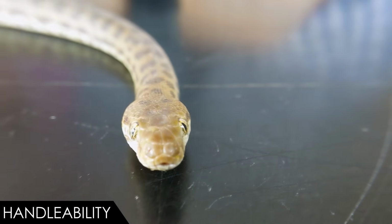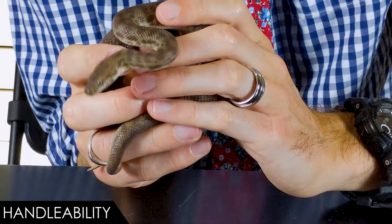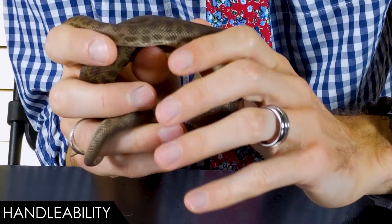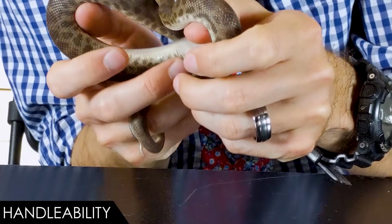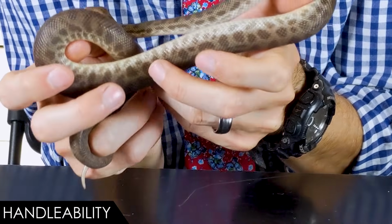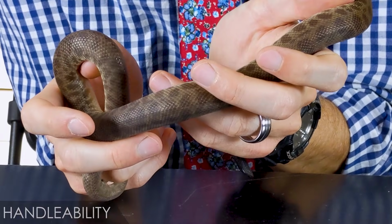The head is like the size of a marble, so if it bites you, it's not going to do any real damage, but being bitten by a snake can be disconcerting, and this is a snake that can bite. It's not extremely likely to happen, but it can. And being a python, they've got teeth that are a little bit bigger than some small colubrids, so you'll feel it, but it's not going to be a big deal.